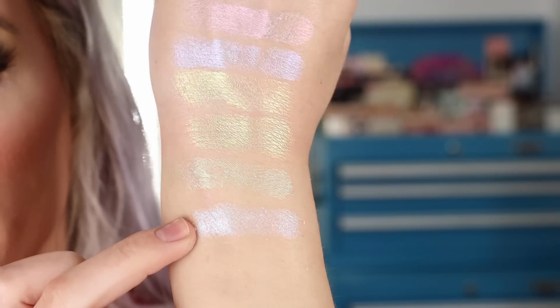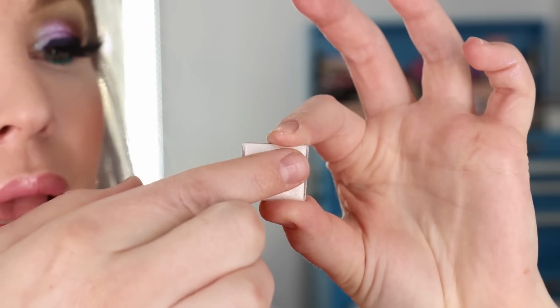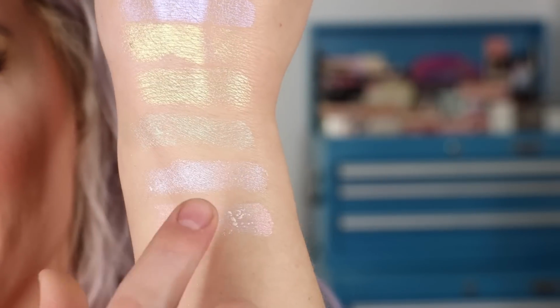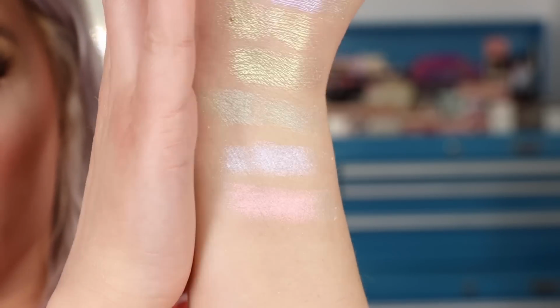This is the shade Glare. That's the shade Glare. This is the shade Luminaire. L-U-M-I-N-A-I-R-E, Luminaire. Because I'm in a spelling bee. That's got a pink shift to it.